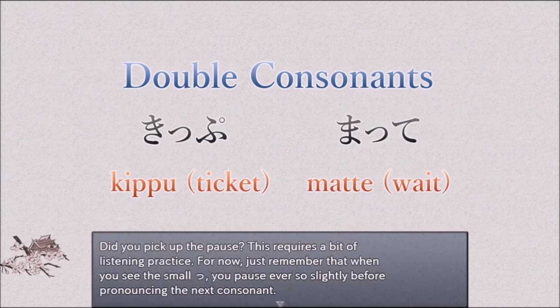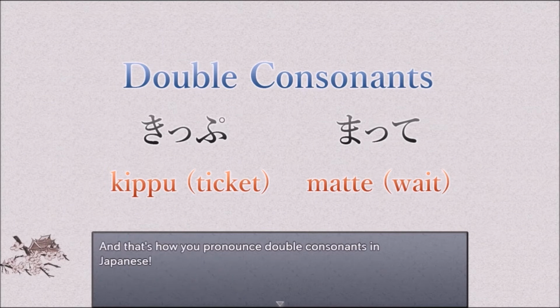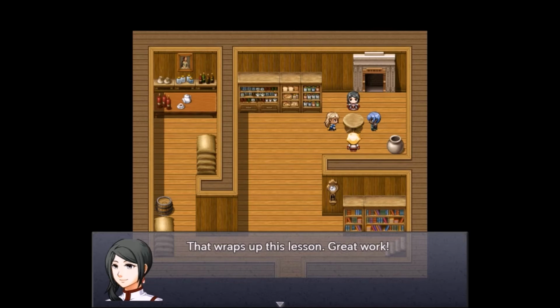Is there any good example? Like cup? If you want to write cup in Japanese, then you use ka, small tsu, and pu. Then you pronounce it as kappu. And that's how you pronounce double consonants in Japanese. That wraps up this quick pronunciation lesson. You can revise this lesson by speaking to me back in town. Okay, so that's the end of the lesson.